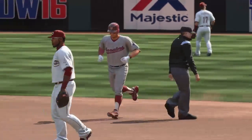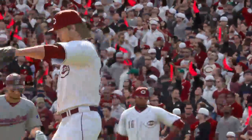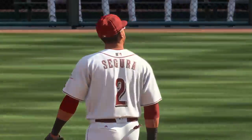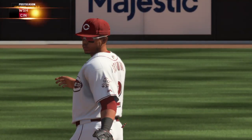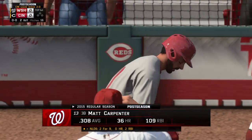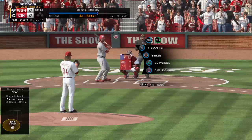And you know what? It's not too often you can ground out with nobody on base and then get high fives from your dugout. But when you get a starting pitcher to burn through double-digit pitches to get you out, that's just a great at-bat. Matt Carpenter gets his first opportunity now in the top of the first with nobody on.